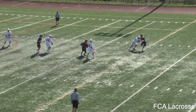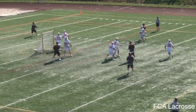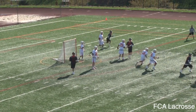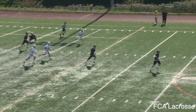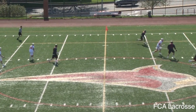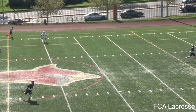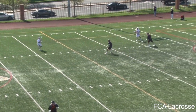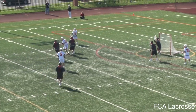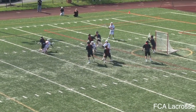Dewey Semp now in on attack. Low pass. Rolls all the way to the midfield line, and we got a foot over the line by the Eagles. And Fanshaw is going to put it in play for Calvert Hall. They have the trailer and Deal. They get it to him, runs through a stick check, spins. Nothing doing, 2.5 minutes left.